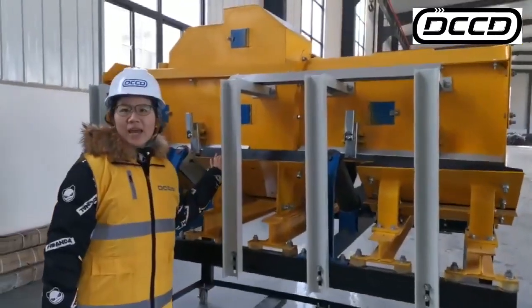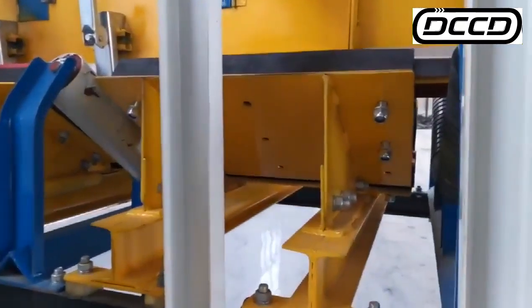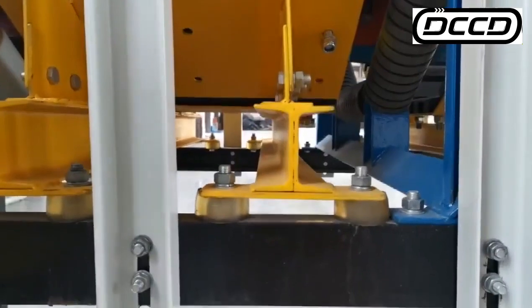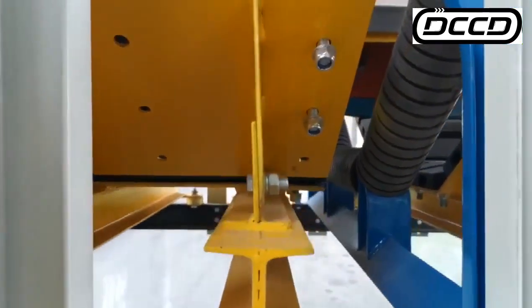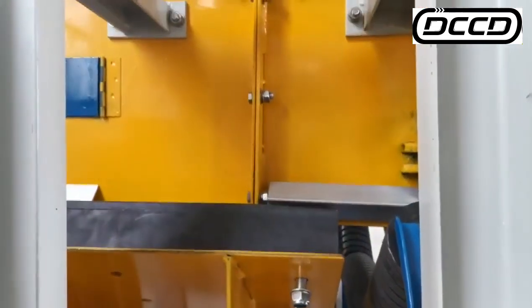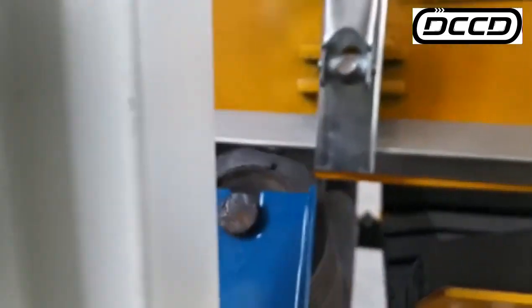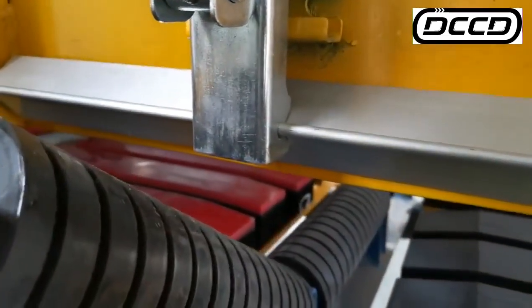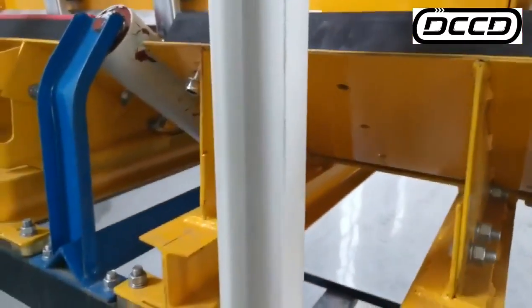This DCCD IBB impact bed is specially designed for powder and bulk material conveying lines with a conveying capacity of less than 1,000 tons per hour. Compared with impact rollers, impact beds can provide better stability of the conveyor belt and reduce the transportation cost caused by rollers and the dust overflow cost caused by jumping belts.